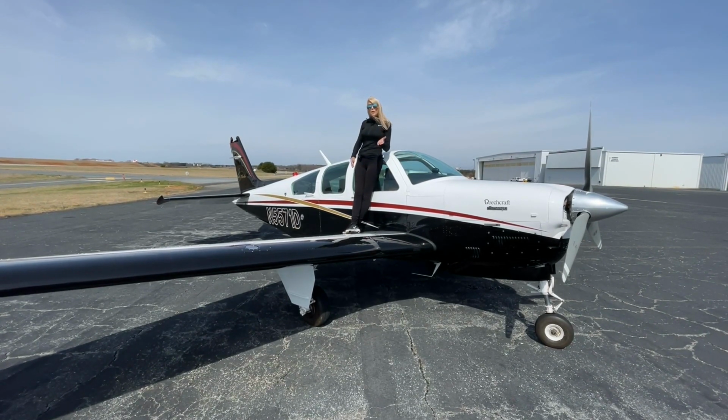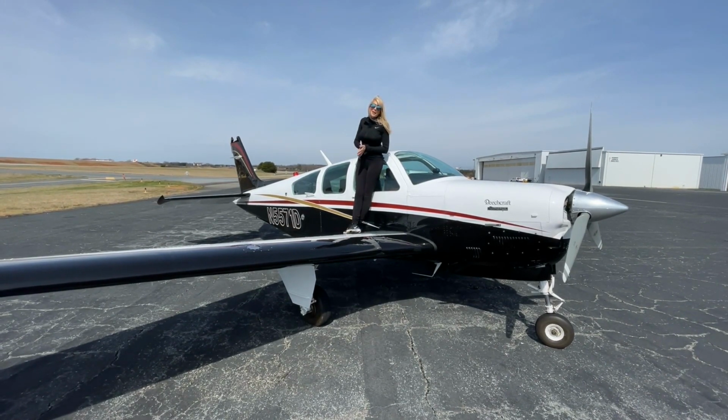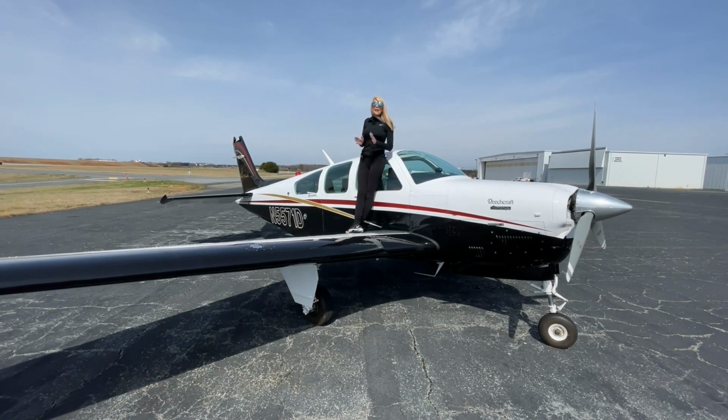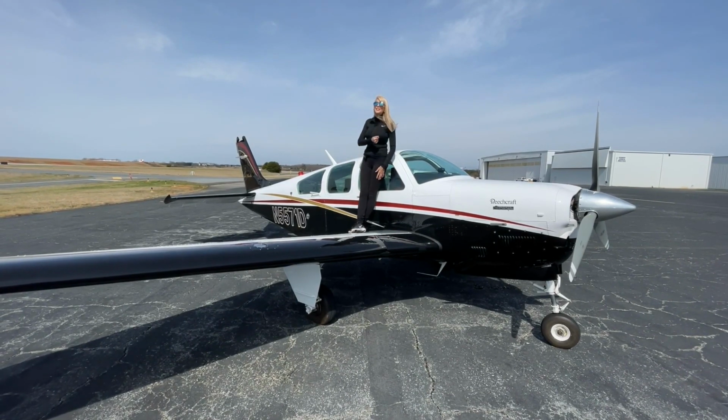Now you know Bonanza school is included in the price of the aircraft. We want you to be safe and comfortable in your new-to-you Bonanza. We are Carolina Aircraft. We're here at Piedmont Triad International Airport. If you're interested, come and take a test drive right away because she's going to sell just like that.